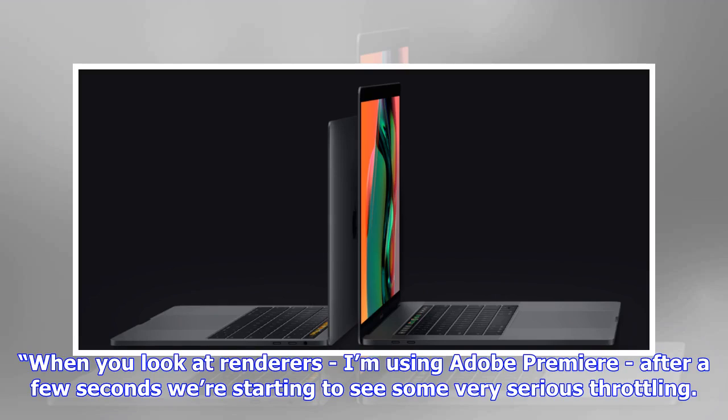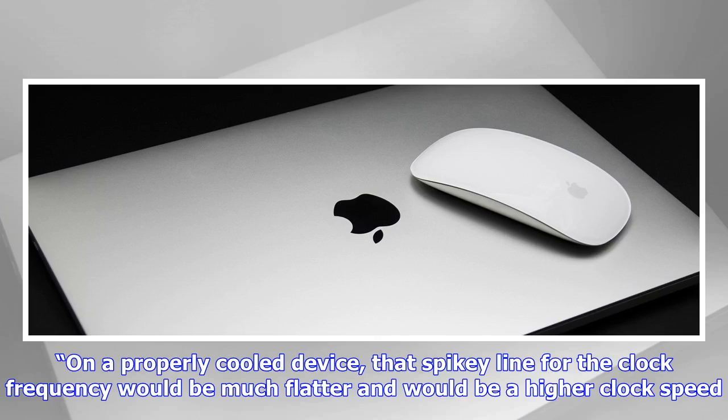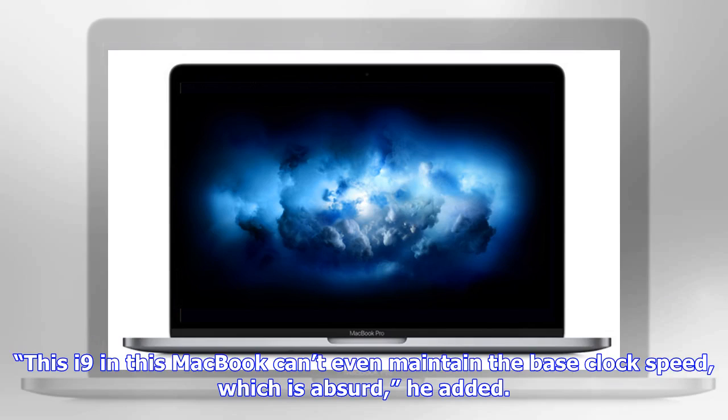Lee said, "When you look at renderers, I'm using Adobe Premiere. After a few seconds we are starting to see some very serious throttling. On a properly cooled device, that spiky line for the clock frequency would be much flatter and would be a higher clock speed. This i9 in this MacBook can't even maintain the base clock speed, which is absurd," he added.